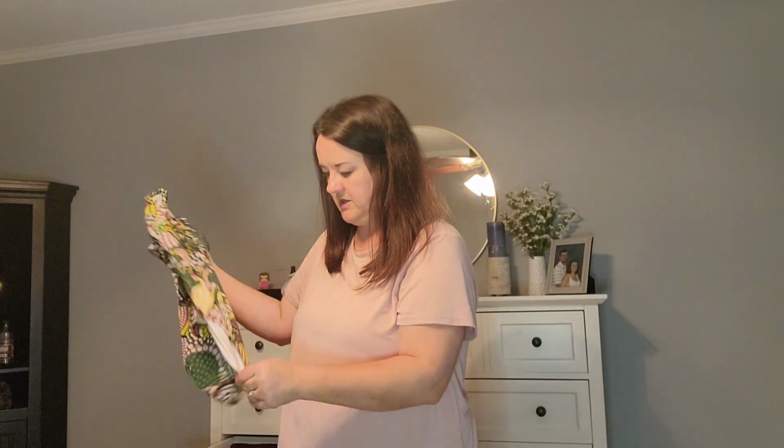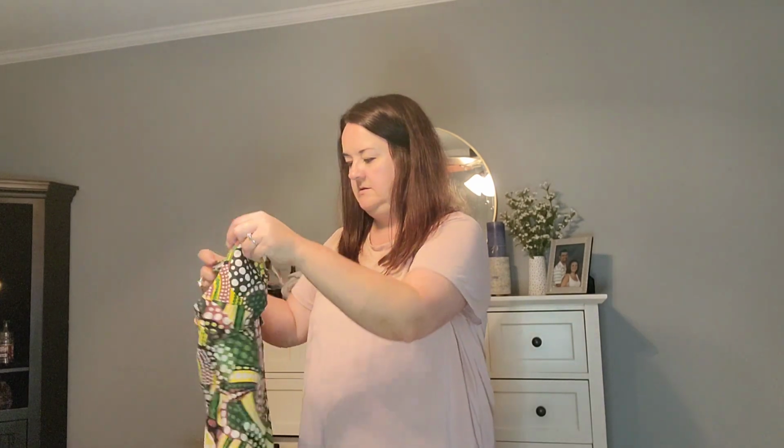Okay, this, I know it's part of it's dry rotted, I think. It was a cute suit in its day, but I don't want it. I haven't been wearing it in a few years. This one's dry rotted. Yeah.